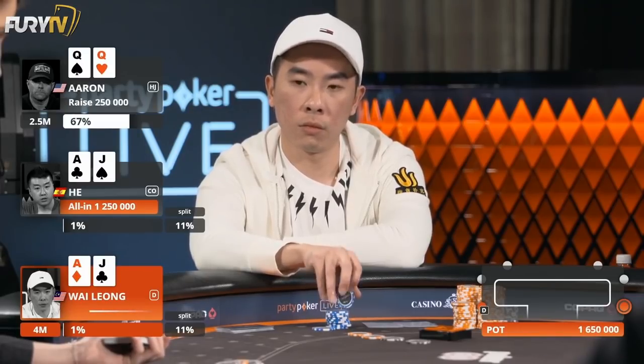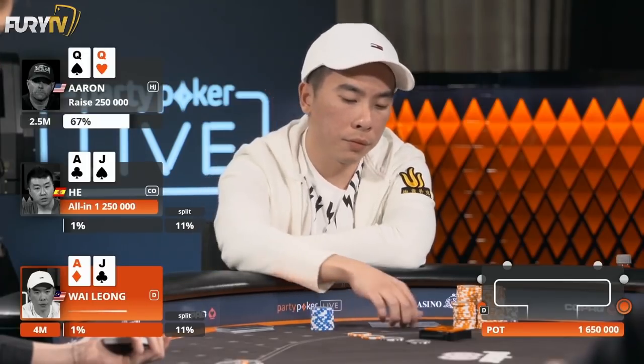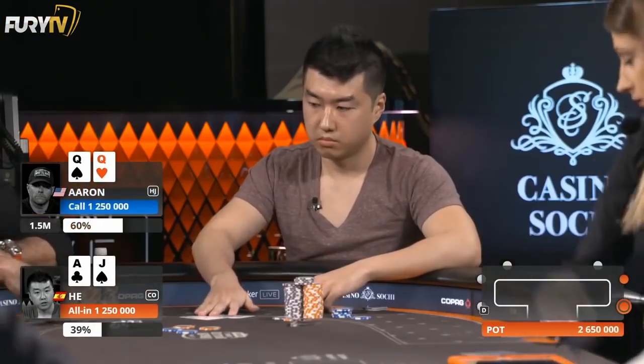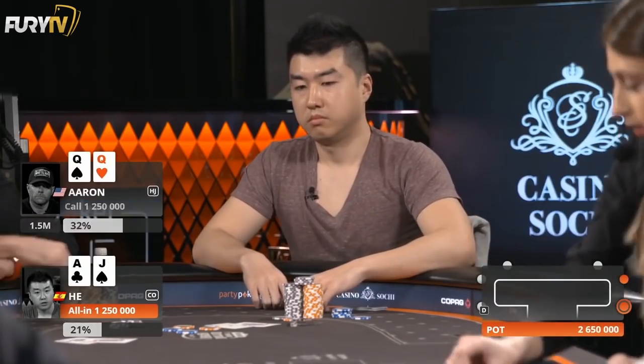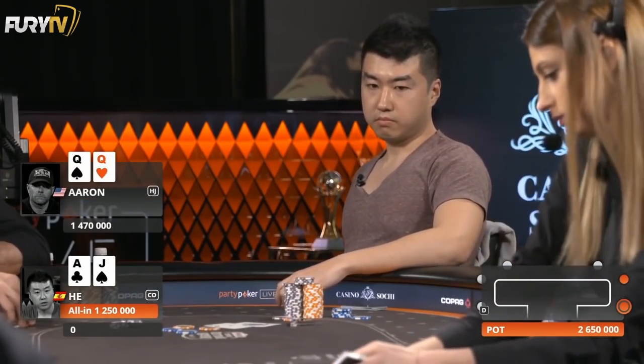Not just because we can see the hands, I'm surprised he's considering this. There you go. Some guys, it's just hard to fold, you know. That's true. You look at the hands, you don't want to fold them. Great spot then for Aaron. He's going to ace jack, but ace and a jack in the muck. Ace gone there.